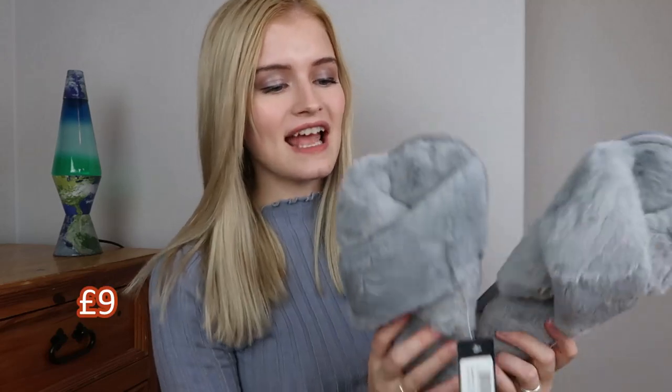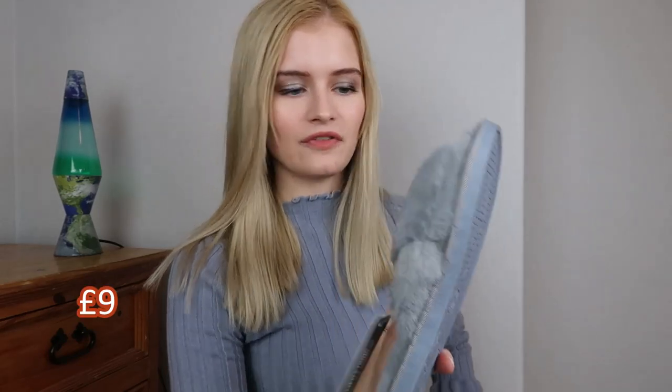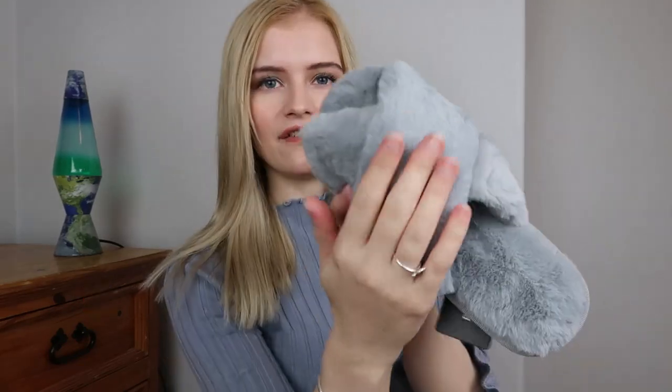So the final thing I picked up were a pair of slippers. Now, these are a good dupe for the White Company ones, I think. They're very soft and they come in grey. And I think they also had pink and white. The only thing with these is, I don't know if you can see, but as soon as I stroke it, loads of little hairs come off, which obviously isn't that great, but it does have a thick sole, which I like in a slipper. I don't like them when they're really thin and you feel like you're walking really awkwardly and it just kind of hurts your heel when you walk.